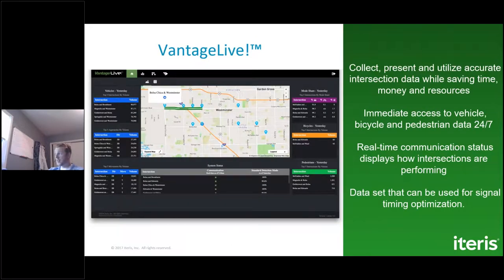So with all this data, it's important to have an easy and accessible way to view it. Vantage Live is an easy to use web-based data service that allows users to view intersection activity by automatically collecting and analyzing vehicle, bicycle, and pedestrian data. Vantage Live is the first service of its kind to simplify the process of presenting turning movement count data and has the potential to replace most, if not all, temporary data collection efforts. Utilizing cloud-based infrastructure, Vantage Live automatically provides regular updates without any effort from the user.